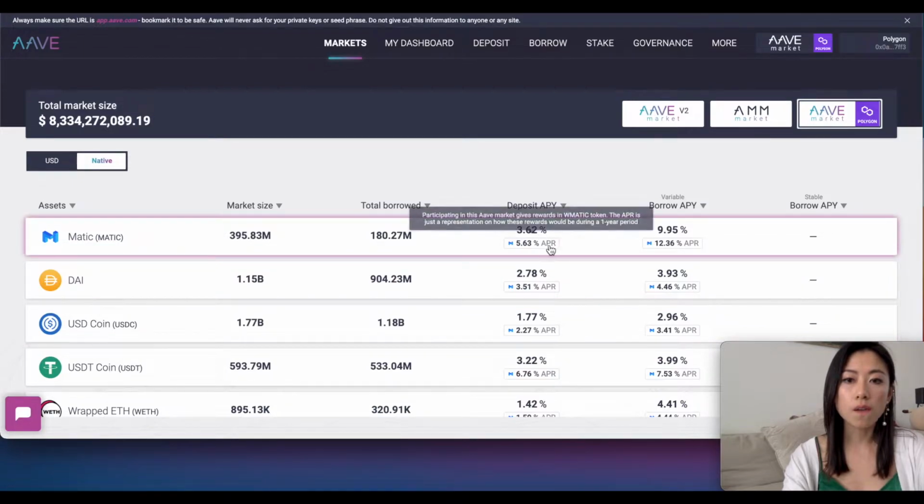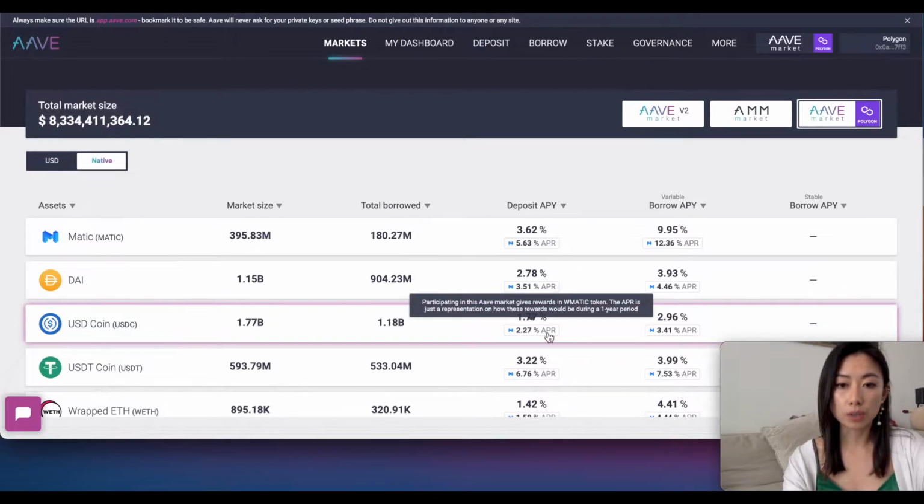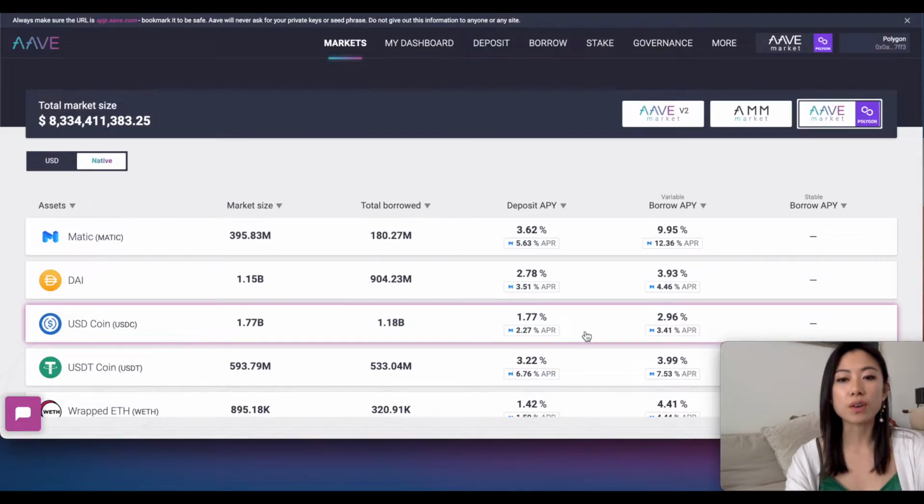They're doing this partnership with Matic right now where you're earning both Matic as well as the native token. For example, if I was to deposit USDC, which is the stablecoin pegged to the US dollar, I would be earning this percentage right here back in USDC plus an additional APR in the wrapped Matic token. Of course, these APRs are about to change. They fluctuate pretty much almost daily. I've never logged on and seen a consistent range, so it depends on the market that we're in, and right now it's sort of consolidating sideways.